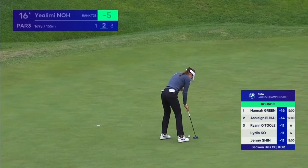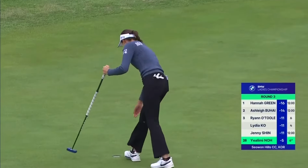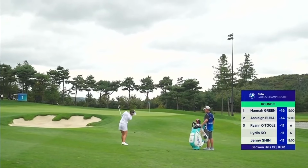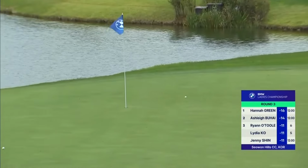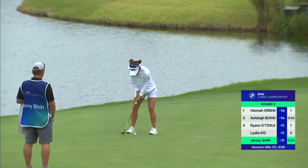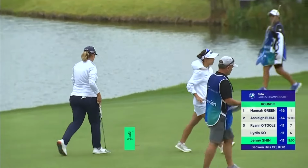Four, birdie at the par three. Well done. Wields that broomstick very well. Start the third round with a birdie. Oh, yeah. Puts herself to minus 12, four back.